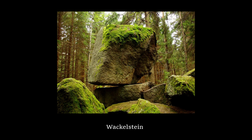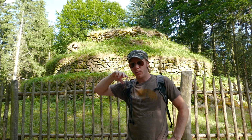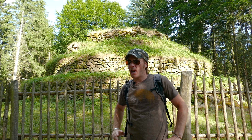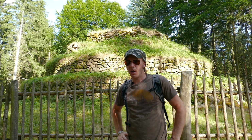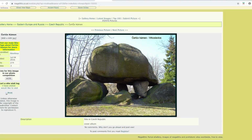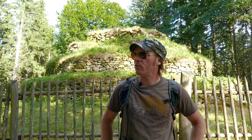But there are actually also some other places that stretch into the Czech Republic as well. I did see when I was researching what was in this area that there are some other natural formations in the Czech Republic, and one of them really looks like a dolmen. So yeah, it's really interesting. I'm going to sit around and see if I can feel some of the energies, and then I'm going to go and see some of these other rocks.